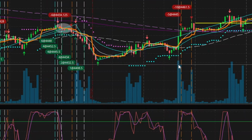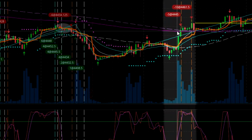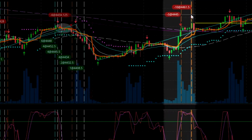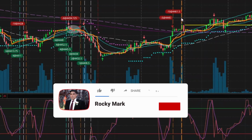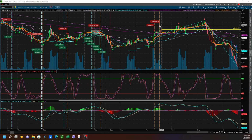But thankfully, come Tuesday, so you can see here on Monday, we didn't do anything, but come Tuesday, we were able to recover most of that, where with these 5 contracts that I closed here, that was a net profit of $1,390.15. And then the last 10 contracts that I closed there gave us a net profit of $3,717.80. So at that point, we actually recovered all our losses from week number 15, plus a $2,000 net profit. So we were actually in good shape.